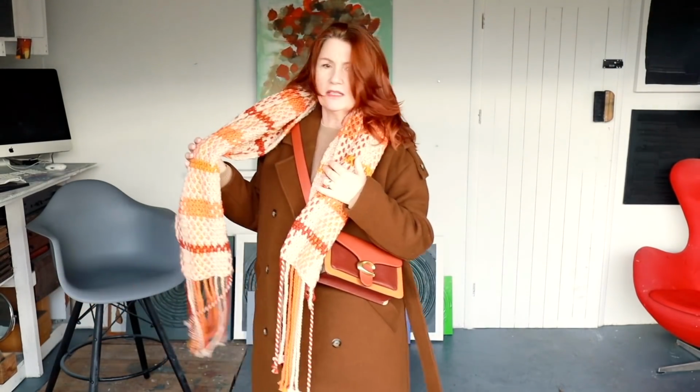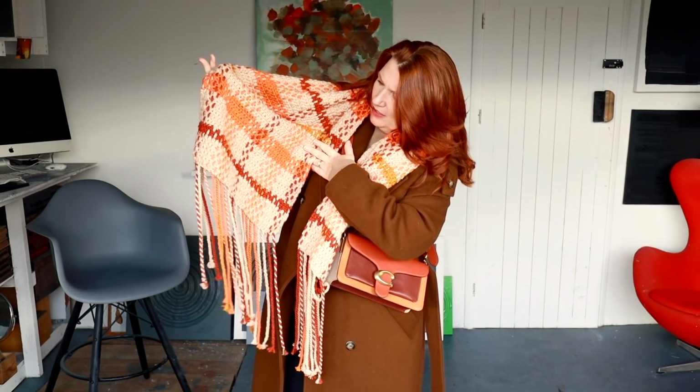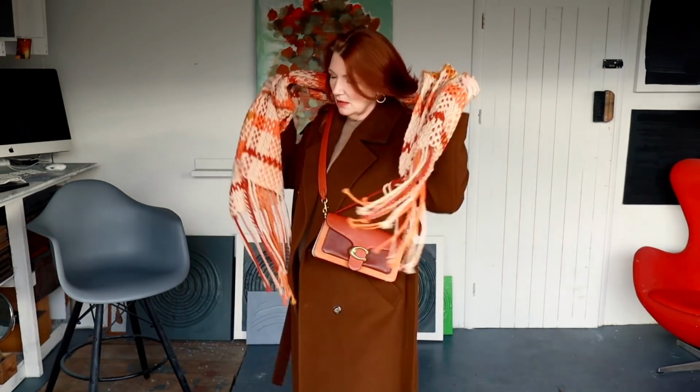This, by the way, is from a pattern company called Two of Wands. I think it's called Rosebridge scarf, something like that. Again, I'll put a link. And so that's it for the coat.